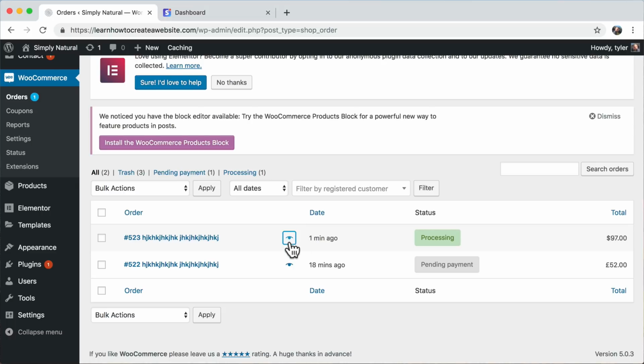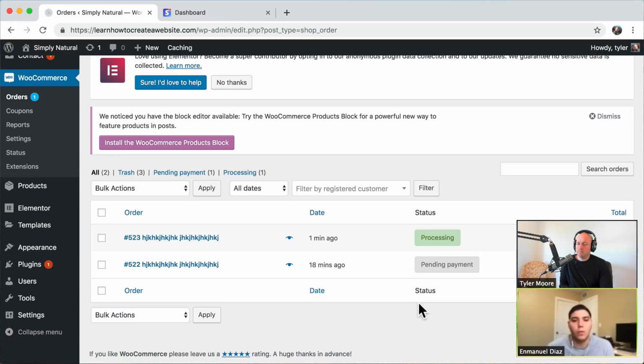So how do we manage it? Where it says status, you see one says pending payment and one says processing. Pending payment means they almost got to the checkout, but they never paid for it yet. So that person might not have gone all the way through. Right. And PayPal, that's what we did. We opened it up, but we never actually paid for it. This one, we actually did pay, even though it was a test credit card.